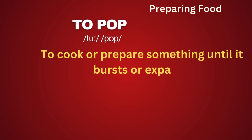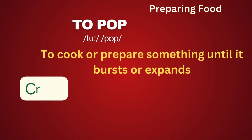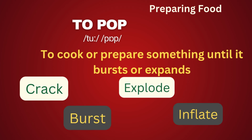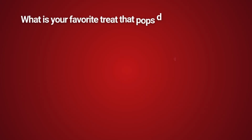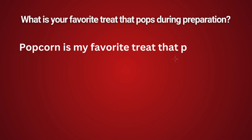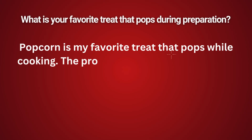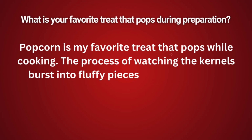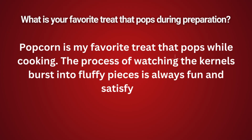To pop. To cook or prepare something until it bursts or expands. Crack. Explode. Burst. Inflate. What is your favorite treat that pops during preparation? Popcorn is my favorite treat that pops while cooking. The process of watching the kernels burst into fluffy pieces is always fun and satisfying.